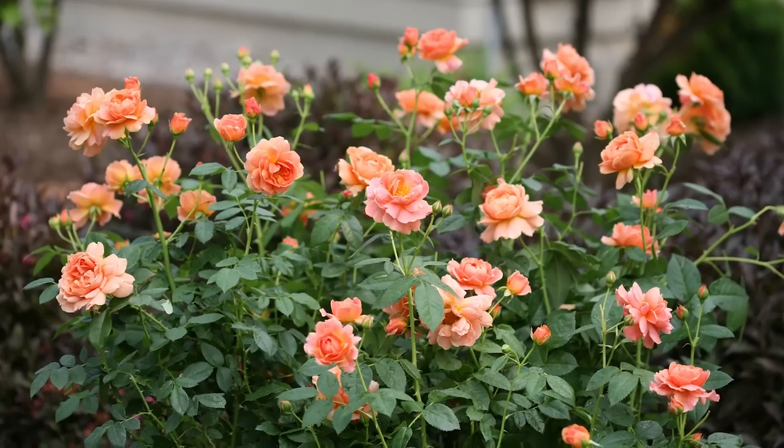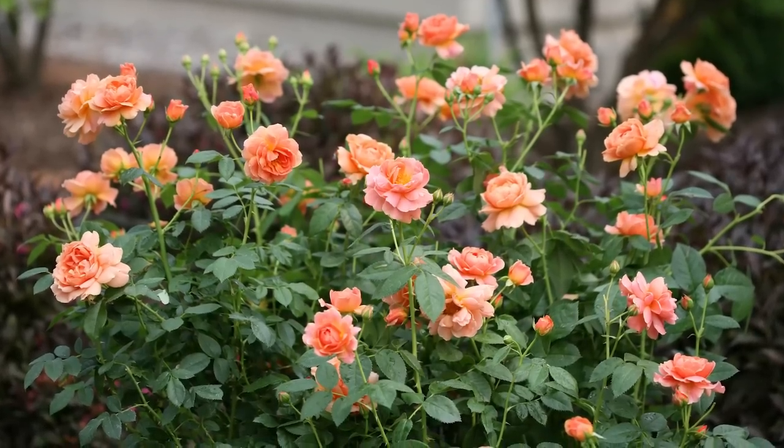This is a little bit of a taller rose, so probably more in the 3 to 4 foot range. A lot of our Oh So Easy roses tend to be quite small and ground covering. So it's a shrub rose. You're going to want to plant it so it has plenty of space and good presence, but it will bloom all summer without deadheading.